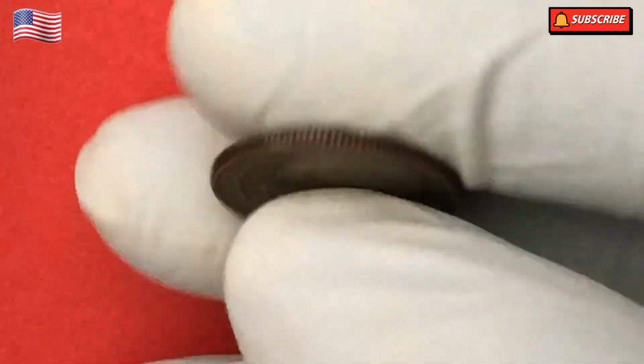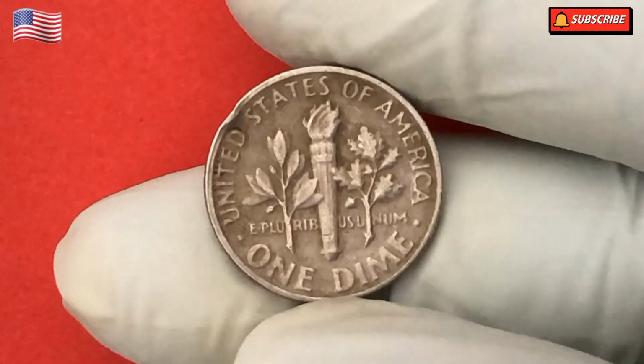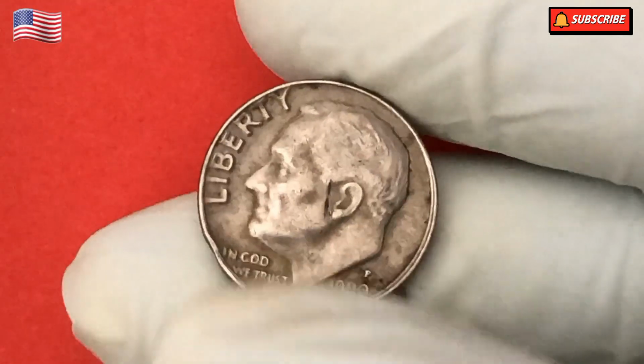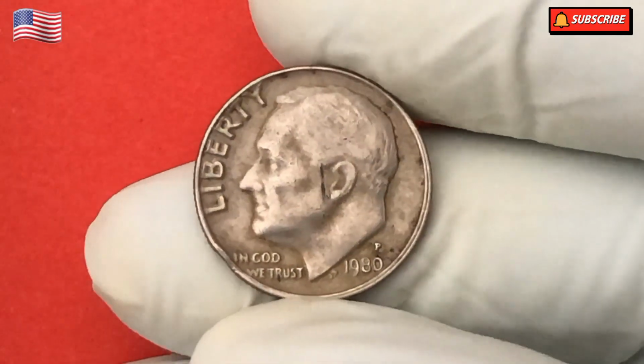It's amazing to think that something so small could be worth so much. If you find one of these rare 1980 dimes with a minting error or in uncirculated condition, you could be looking at a serious payout. Imagine finding one in your change.